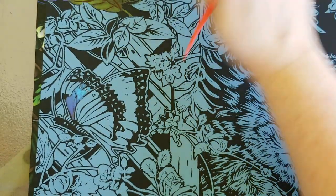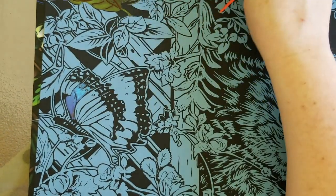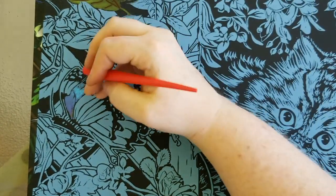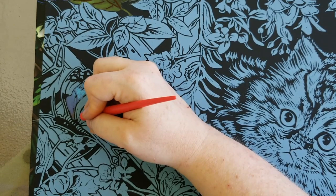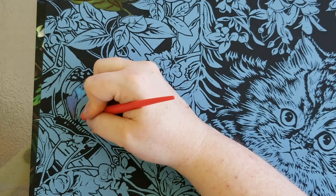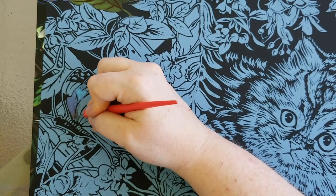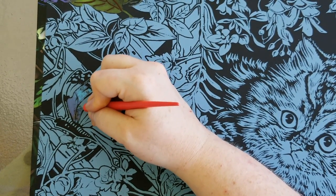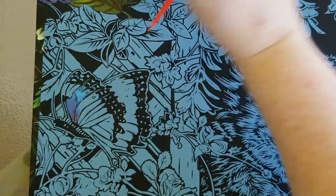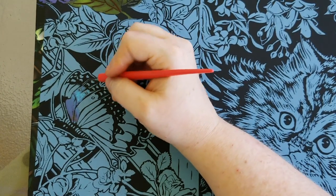in retrospect, I probably should have just gotten the one picture, but that's okay. This gives me a chance to really try it out and show everybody what's what. So yeah, I'm probably going to need a magnifying glass for these smaller areas.